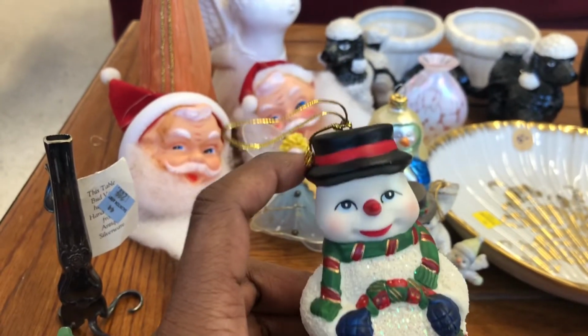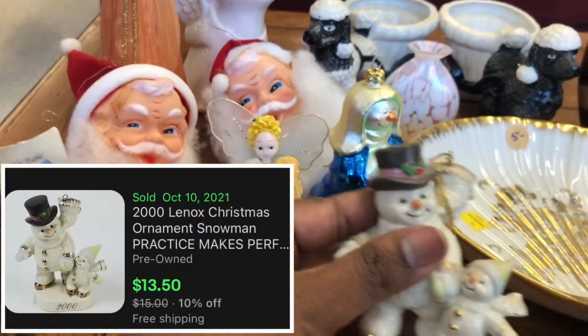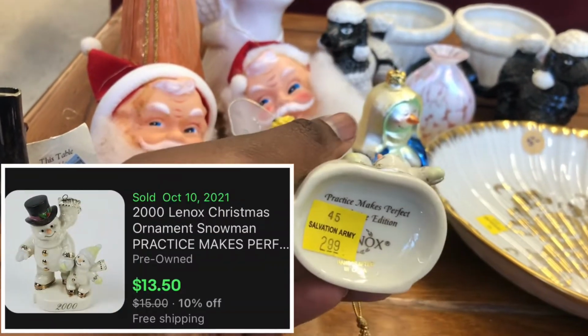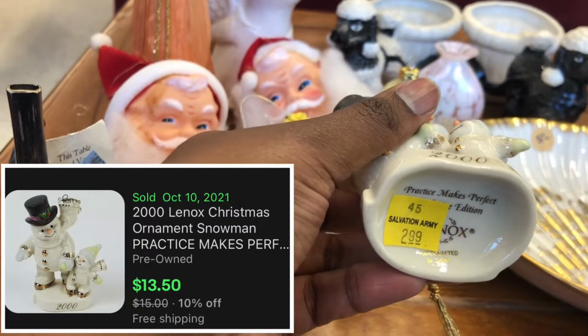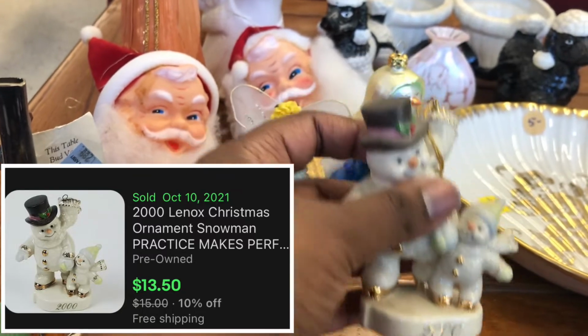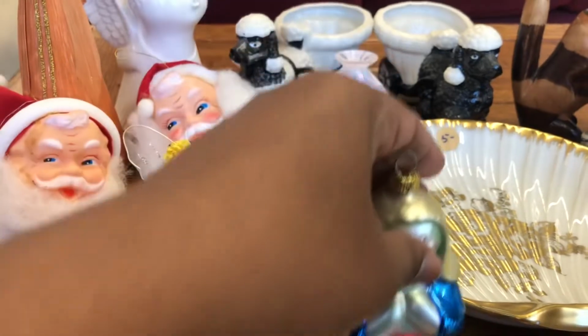Snowman. He's got a good paint job, but I'm curious about him. Something's off. And now we got a Lenox Christmas snowman. And Lenox is not my jam. Is it Lenox or Lennox? My parents would pronounce it different ways when I was growing up. But you can sell them for $13.50.